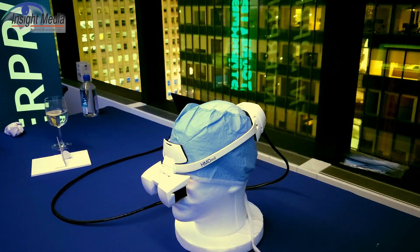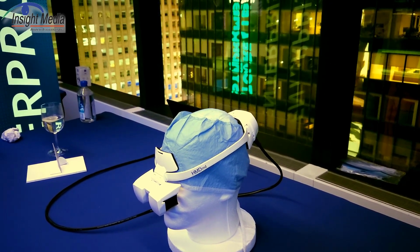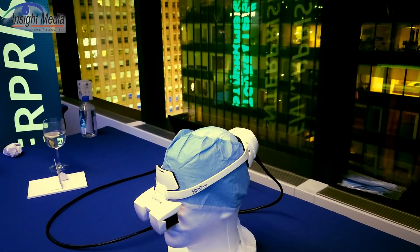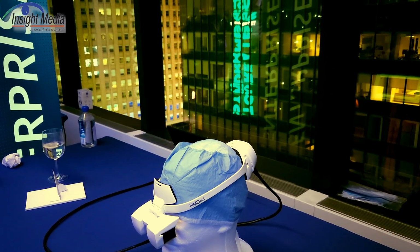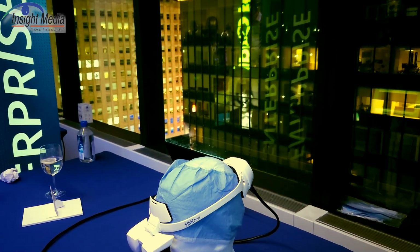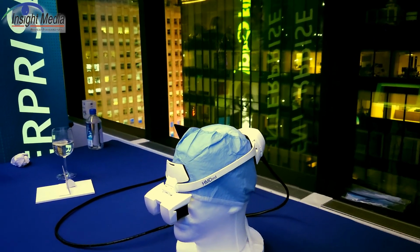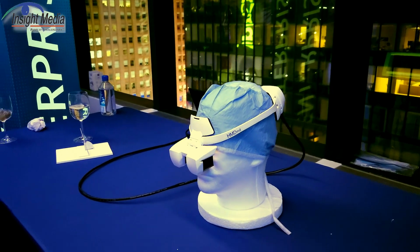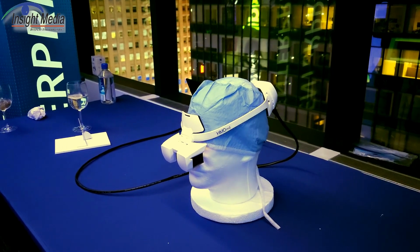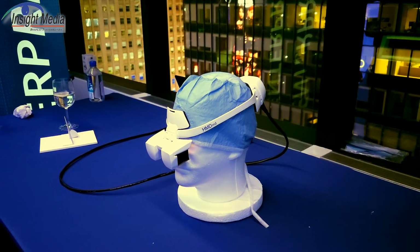So some of the specs on this headset is it's a 1080p LCD, 100% overlap. It is 4K compatible because many of the endoscopes and image sources are actually 4K. It is a 35-degree horizontal field of view. So when you do the math, the pixels per degree comes out to about 56, 57 pixels per degree. So that's eye-limiting resolution. You can operate the displays in 2D or 3D, of course, and it operates at 60 hertz.